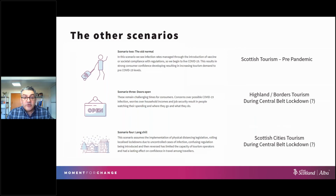You'll see here that we had one called the old normal, which was essentially Scottish tourism in a pre-pandemic stage. So if you think about 2019 and before, and the situation there might lead to people thinking in terms of their strategy, what would I do differently? Maybe thinking more about responsible tourism, trying to address the issues of over-tourism, which we were experiencing up to and including 2019.